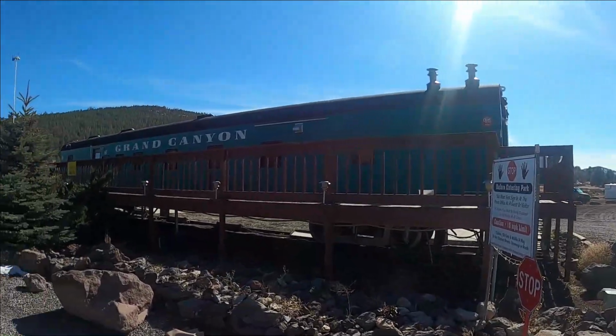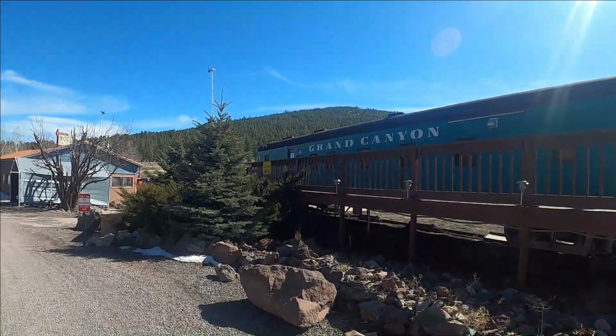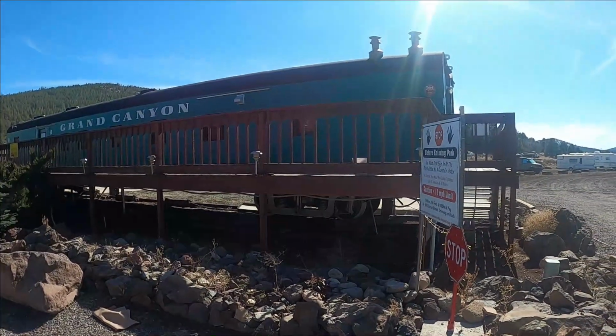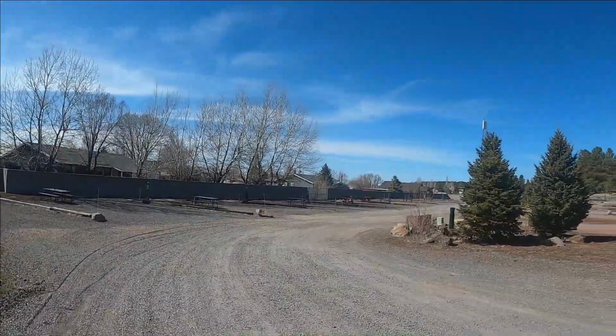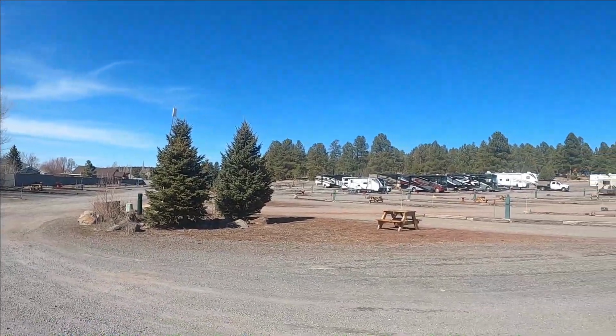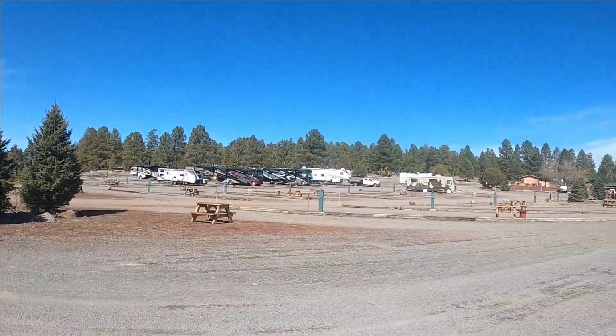They do have these really cool engine cars that you can rent and stay in while you're here, and I do think that is pretty neat. So here's an overview of the whole park. On the back here, you see the back end sites, and then they continue to go on around the park, and in the middle here you see all the pull-through sites.